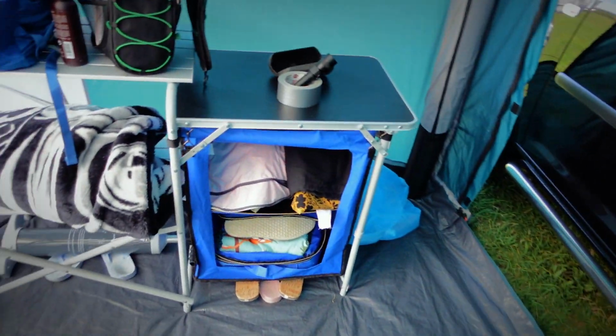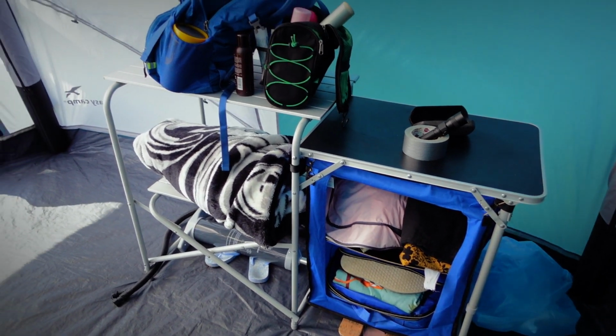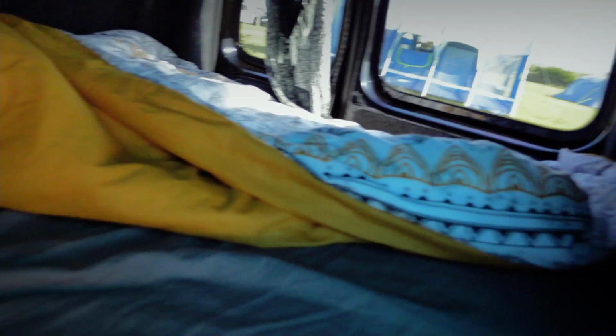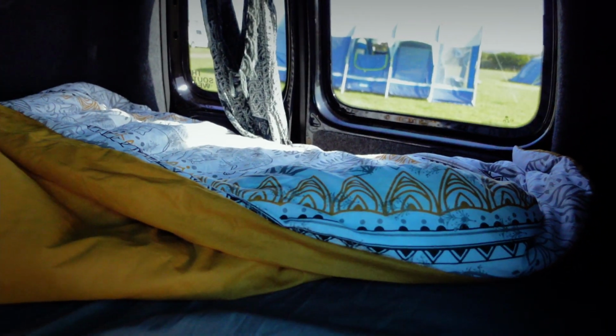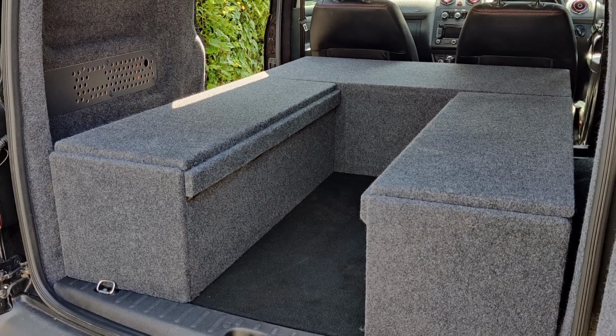If you look around as well, we have a couple of these little fold away units. They're absolutely brilliant because they're so easy to pack up in the van and you can store so much in them. This one we use to put our clothes in. We're using an IKEA mattress. Pretty comfortable. And below, it's the van furniture unit. So I'll put some pictures up with this as well, because you need to see it.